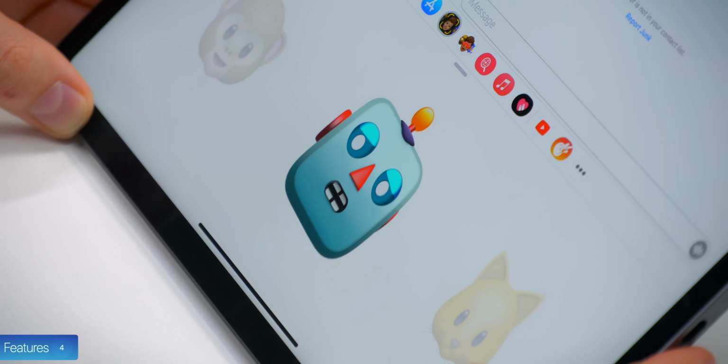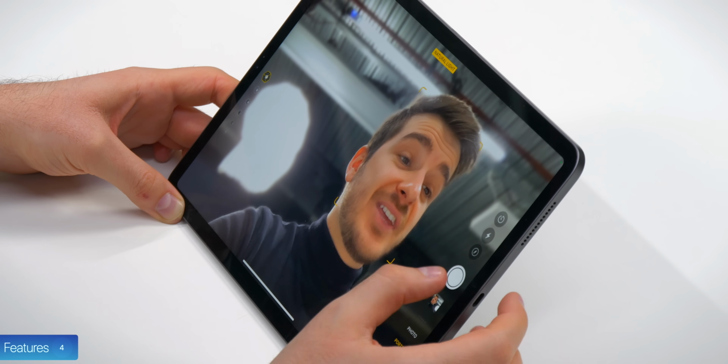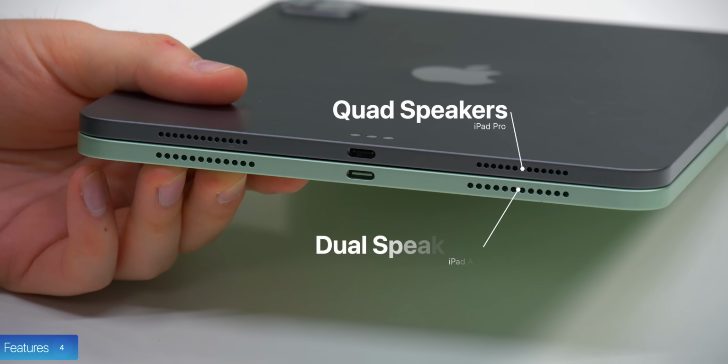That Face ID system also gives you Animojis and Memojis. It also gives you the ability to take portrait mode shots on the front with studio lighting effects. So it does actually give you some extra functionality rather than simply unlocking the iPad faster. On top of this, the iPad Pro also has a 4-speaker system compared to the dual speaker system on the iPad Air.